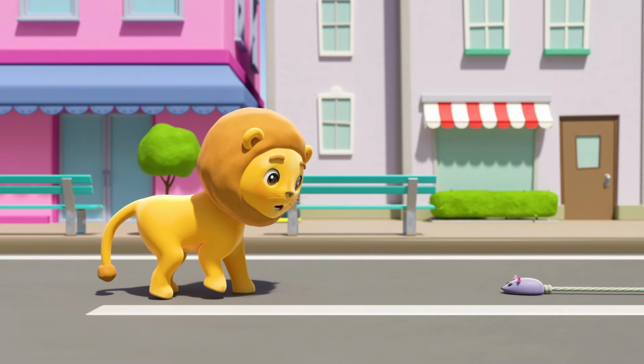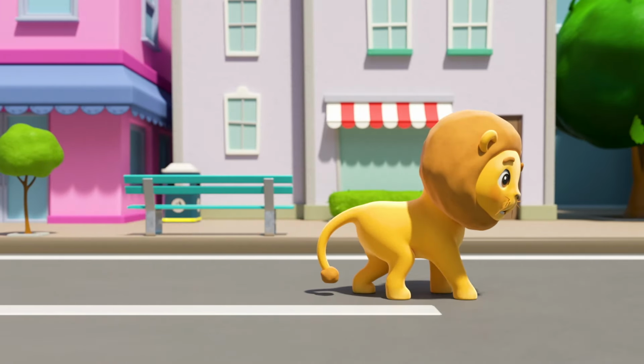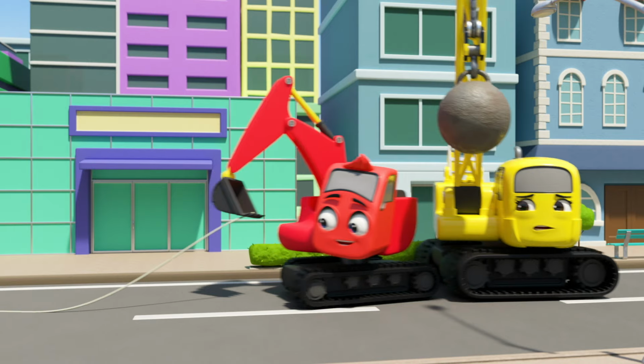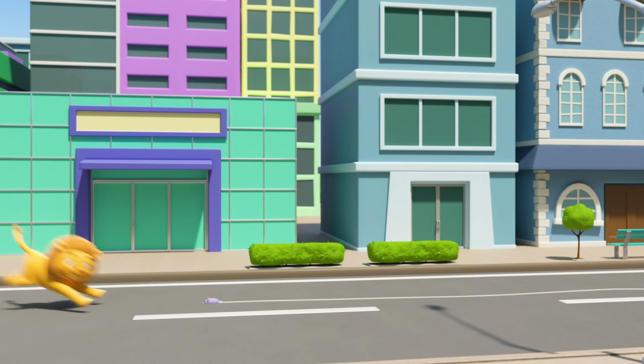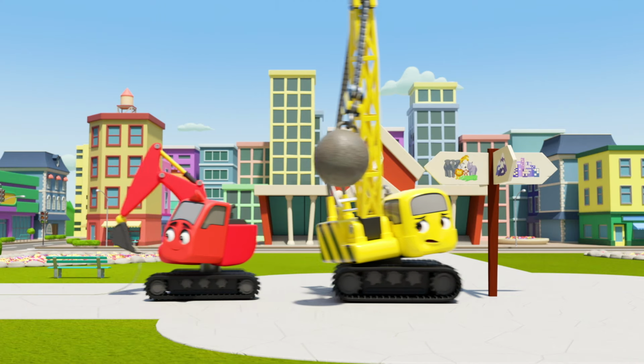Look, a toy mouse on a string. The baby lion is chasing it. He'll follow it anywhere. Oh, I see. Digley and Dazey are pulling the string. They're going to use it to lead the baby lion all the way back to the zoo.